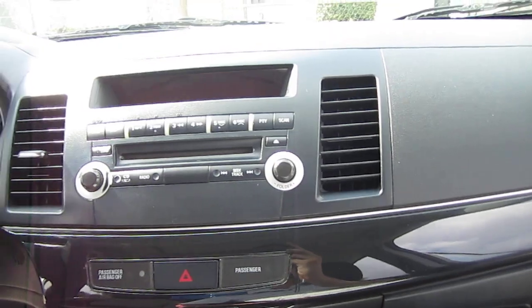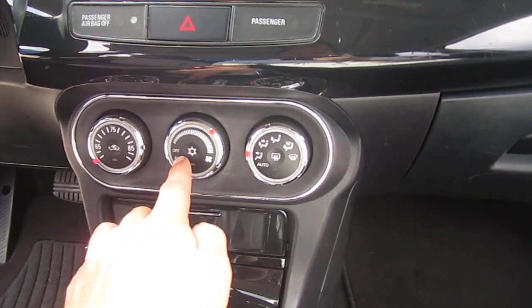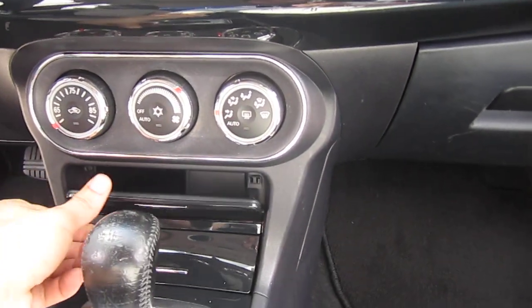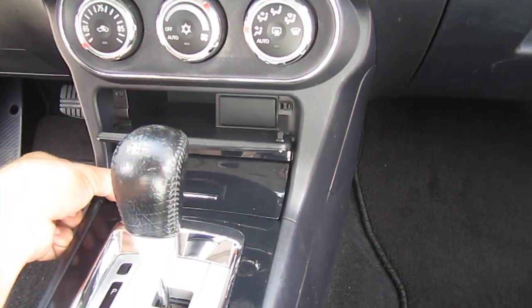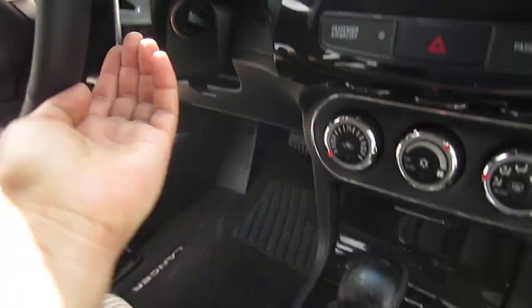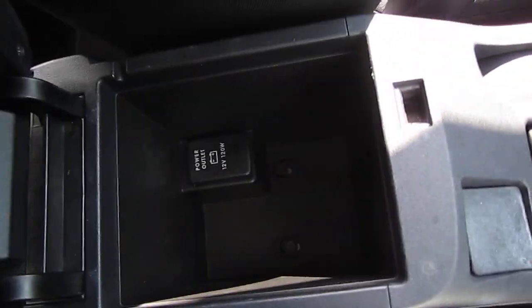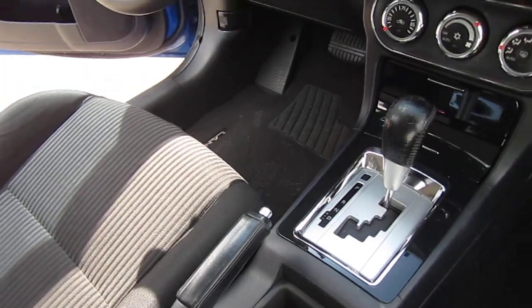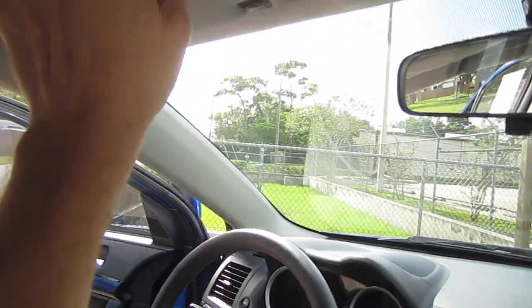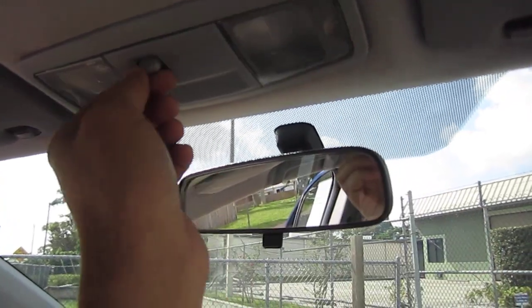Glove box compartment storage. Standard radio. Comes with CD player. Automatic AC controls, so you can put the temperature and the mode into automatic. Comes with a charging port. Pocket storage. Automatic transmission with sport shift paddle shifters. Additional storage here, dual cup holders. Then it also has an additional charging port in the center console. This vehicle comes equipped with Bluetooth, and it is for phone and for music. So all of the Bluetooth is handled through the radio.